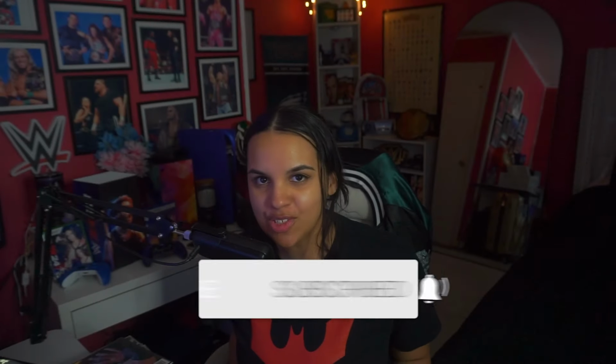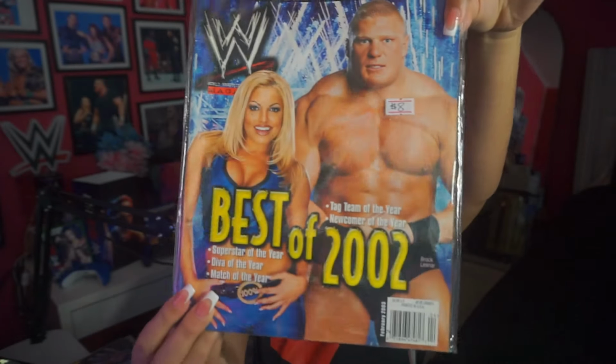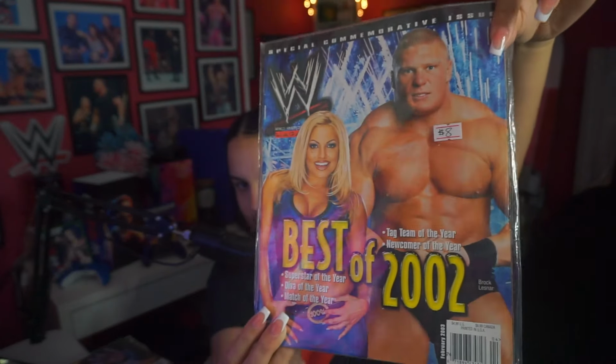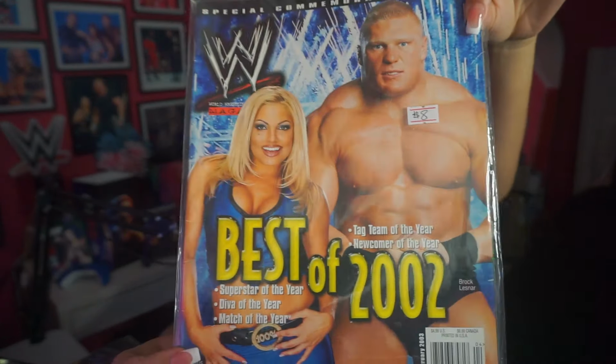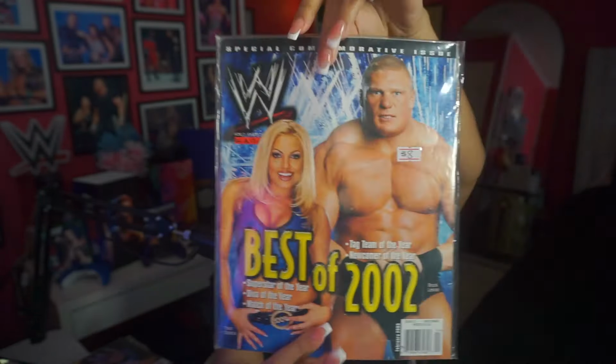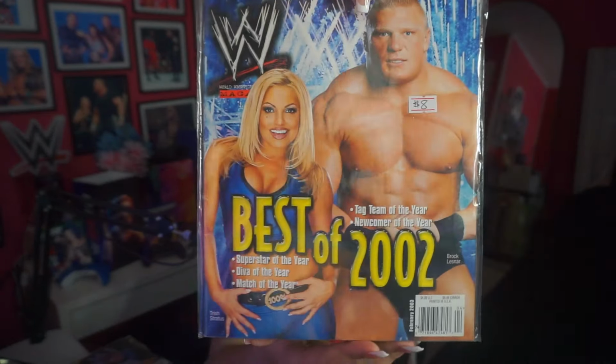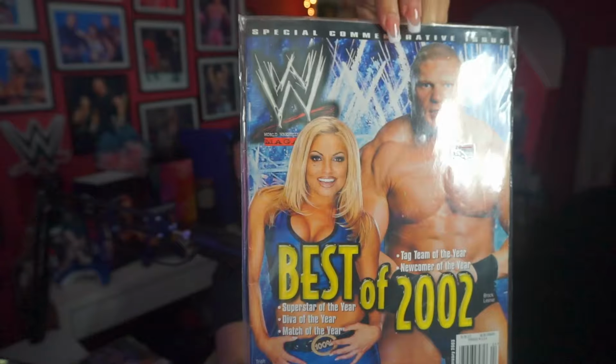Okay, so first things first, let's start off with some of my WWE magazines. Brock Lesnar and Trish Stratus on the cover of my WWE magazine, the best of 2002, and this is what the back looks like. I like to keep them in these little plastic bags, just to prevent dust from ruining them, or just damage in general.